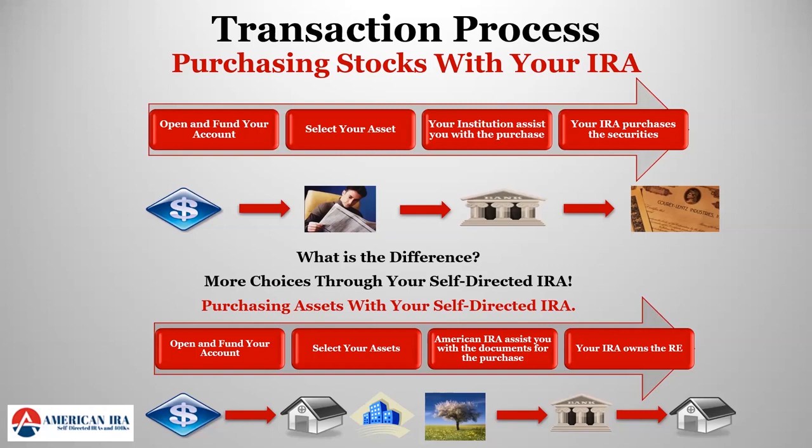So with either scenario, the first thing you must do is open and fund your account with whomever it may be. So we'll assume you're going to create an account with Schwab for your equities trading, and then you're going to open an American IRA account for your self-directed investments. So again, in both scenarios, we open and fund the account. The next concept is to identify the investments for our portfolio. So we're doing whatever research we want to do to find the right fit for an asset. And then ultimately, the third phase is working with your financial services provider for the acquisition of that asset.